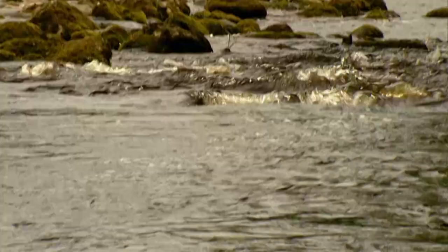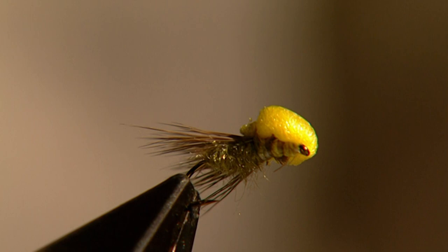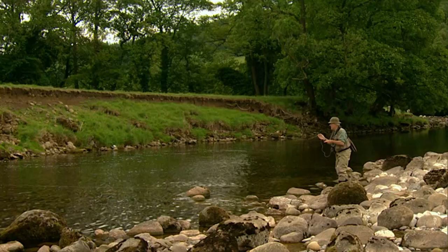Then I've two caddis patterns to show you. Patterns I have real confidence in. And as you'll see, even in far from ideal conditions, these patterns still bring fish up.